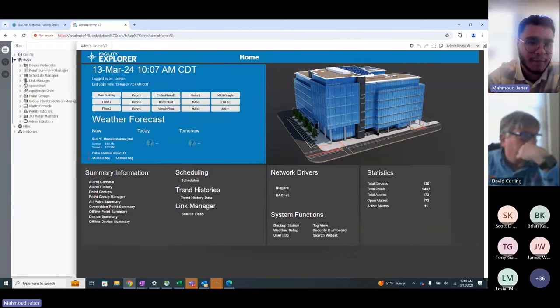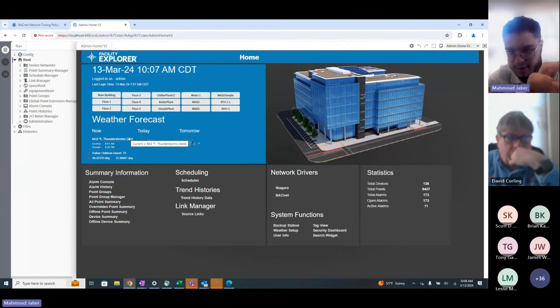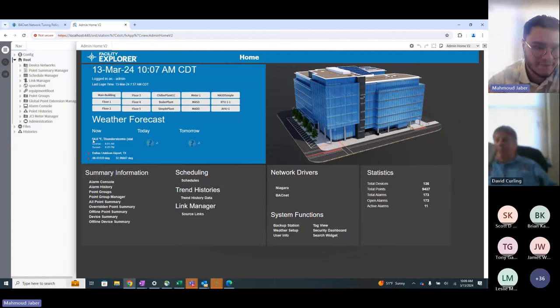Beneath the space and equipment navigation pane is this weather forecast pane, taking advantage of the weather service, where you can simply click on a location geographically and a weather API will populate live weather data for a facility manager to see on their home screen. Here I have Dallas Addison Airport as my current selected location, 64 degrees with thunderstorms. This is live weather data being pulled in via weather API.